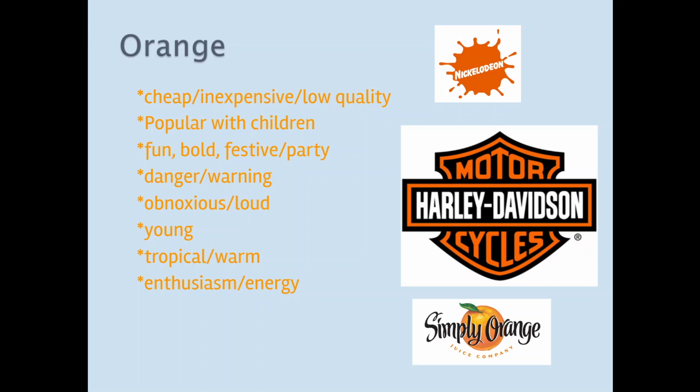Like I said, it's a really popular color with children. It's fun. It's a festive party color, right? Because it's the life of the party. It's not as aggressive or passionate as red. It takes some of the sunniness of yellow, because that's how you get orange. Yellow and red together make orange. So it's kind of taken some of the characteristics of red and some of the characteristics of yellow. So it's kind of a red that's a little bit more fun, a little bit more approachable, if you want to think about it that way.